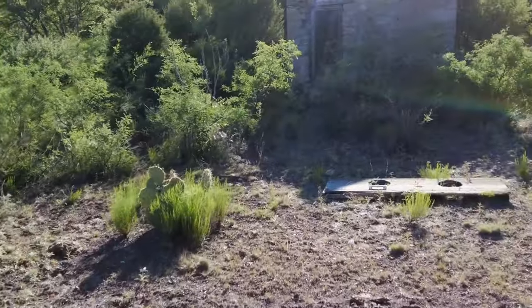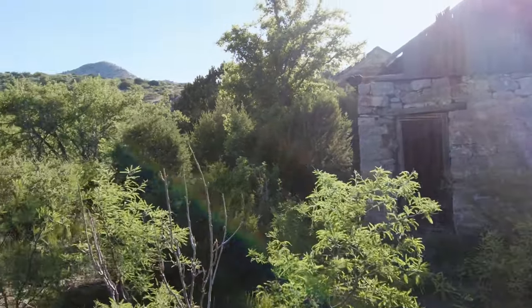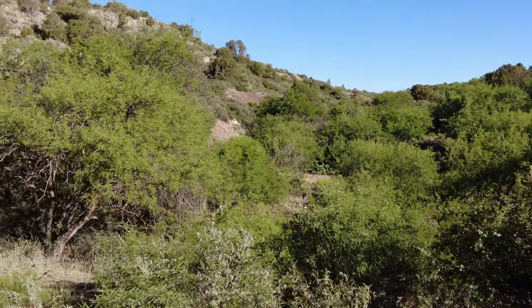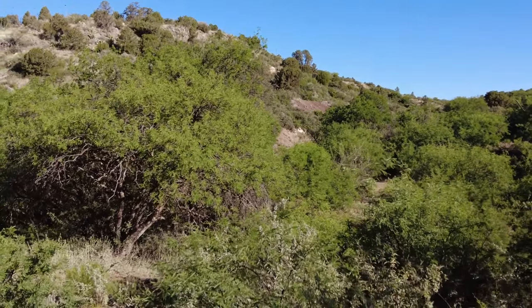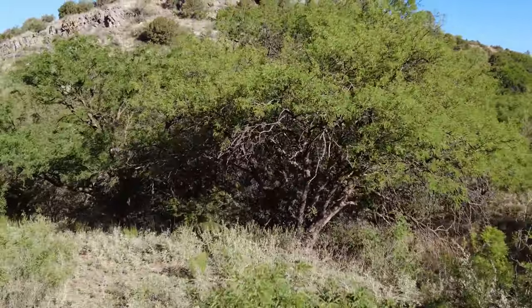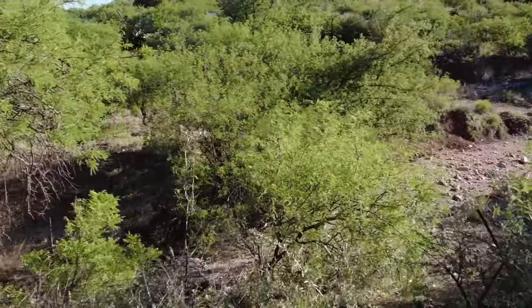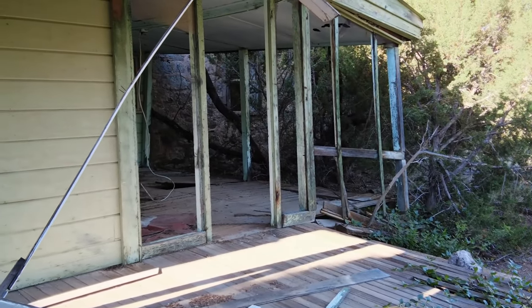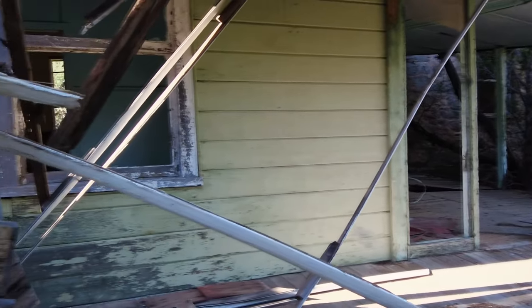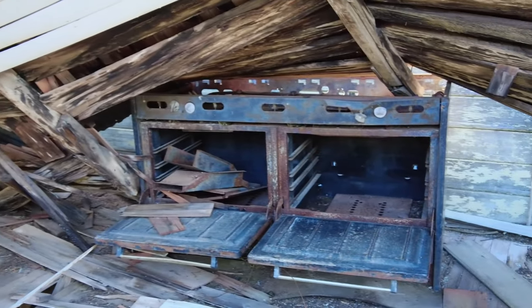We'll be able to see this house with the sun. All right, we'll go find another one. I see some markings up on that hill right there, but I'll go find another building and walk through that. This is the outside, that's where that porch was with the screen. Like a double ovens. That thing was huge.